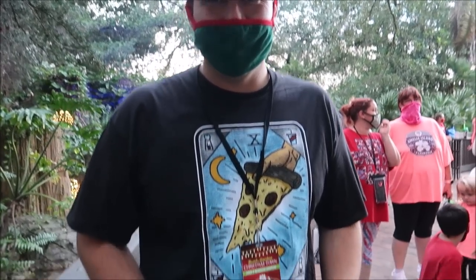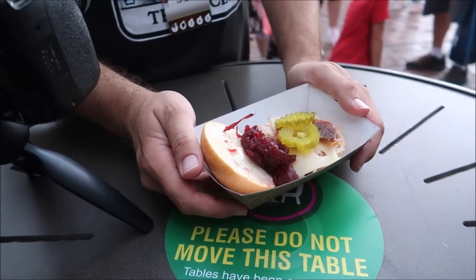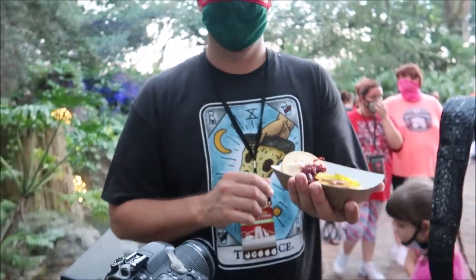Oh, and I met up with my buddy Jay. Hey guys. Tampa Jay, and he got the actual Crisco slider. That looks fantastic. It's like Thanksgiving on a bun. Look at that. With some pickles. Yeah, since when were pickles in Thanksgiving?